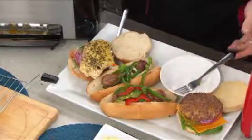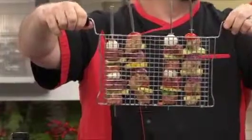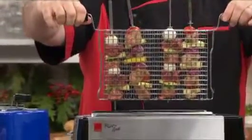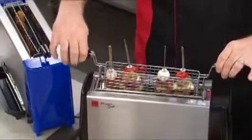Now, I want you to see something cool, okay? When you call, ask about the wide mouth mesh basket with the kebab rods. Check this out. This is available to you as well. 4 kebab rods. Now, what's neat about this, the tomatoes don't fall off, the onions don't burn beyond recognition. Everything cooks perfect and even. It's because of that technology built in.